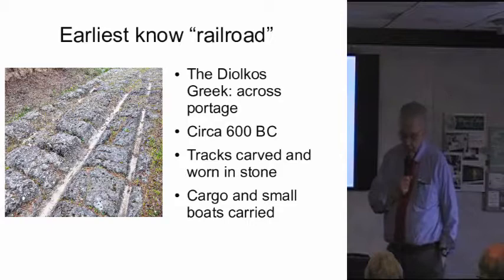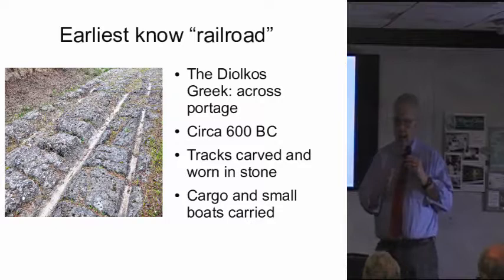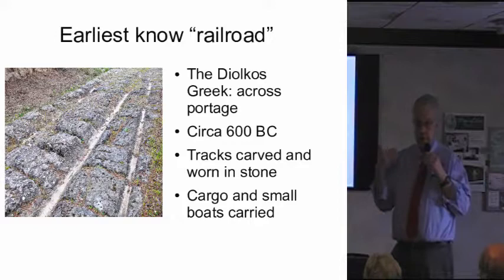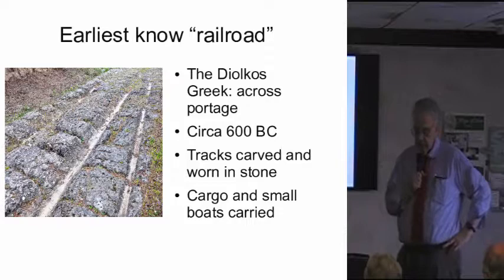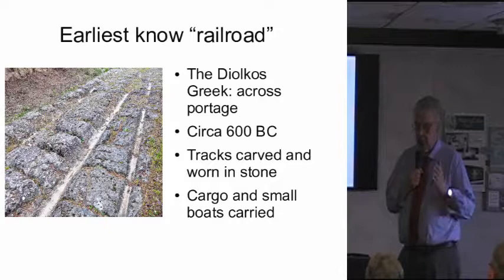Pieces of that have been uncovered, and what apparently the people did was they chiseled paths in the rock just the right distance apart for wagon wheels. And now you could pull a wagon along there, it would stay in that track, and it was very easy to pull compared to pulling it through dirt and mud. This was in use until into the AD years. Centuries of wear and tear have worn that down, so there are places where you can't tell whether it was chiseled or not, but boy, the tracks are there.